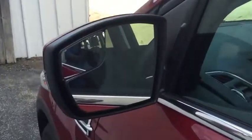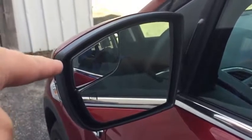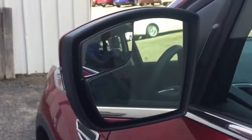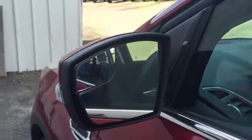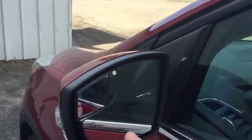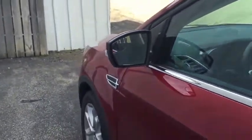All Fords come with the blind spot mirror. Very nice safety feature, just enabling you to see whoever's in your blind spot while you're driving on a two-lane road. It is also available with the blind spot information system that serves the same purpose, but you will have a light that illuminates instead of the actual mirror right here whenever anyone's in your blind spot.